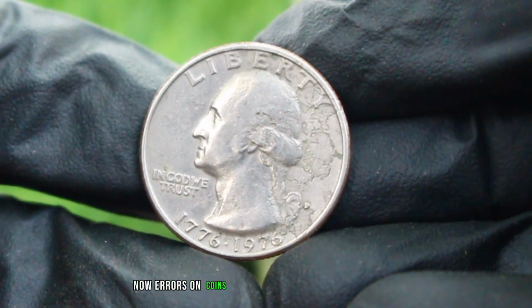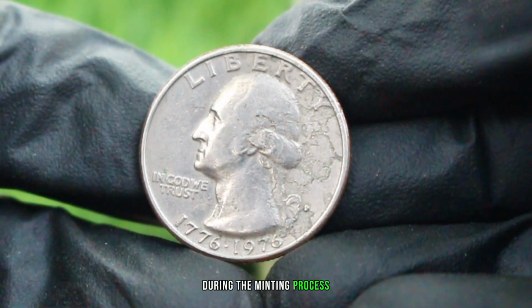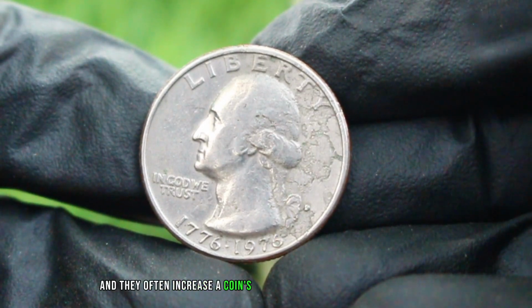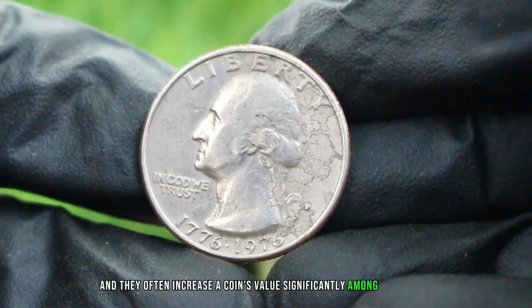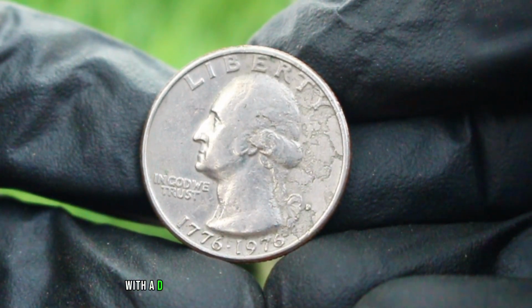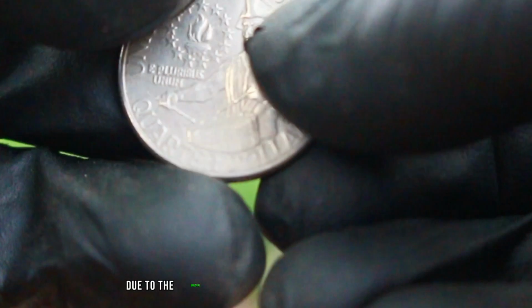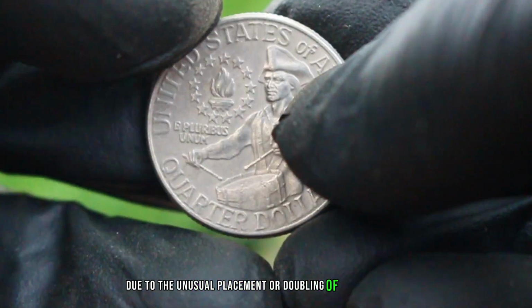Now, errors on coins can arise from a variety of factors during the minting process, and they often increase a coin's value significantly among collectors. The Bicentennial Drummer Boy quarter with a D mint mark error is particularly rare and valuable due to the unusual placement or doubling of the mint mark.